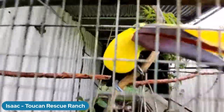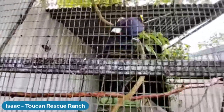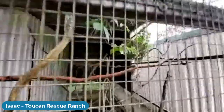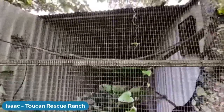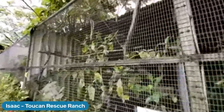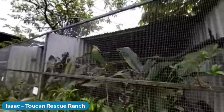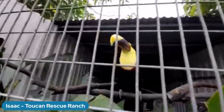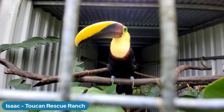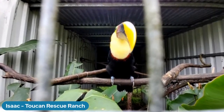So toucans, I will say, are very famous because they have that really, really large beak. They have that beak for a reason. Well, several reasons, actually. Their beaks essentially are tools that help them do lots of different things. For example, their beaks help them reach food that would be unreachable for some species of birds. They help them defend themselves and eat a large variety of different things. But definitely, the main reason why they have such a large beak is because it helps them cool down.